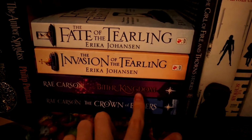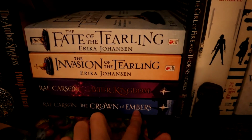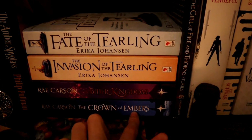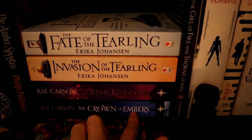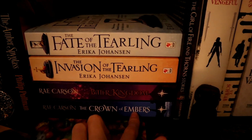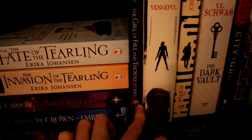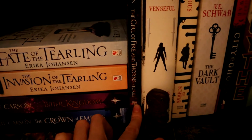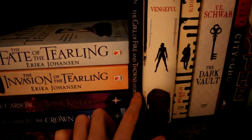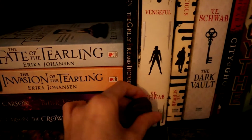Then we've got The Bitter Kingdom and The Crown of Embers by Rae Carson, which are part of The Girl of Fire and Thorns series. But if you watched my December haul or Christmas haul, you will know that my grandma got confused and thought that this short stories collection for The Girl of Fire and Thorns was actually book one. It's not, so I need to pick up book one before I start this series.